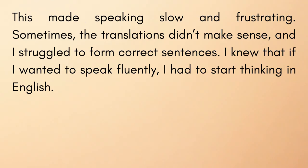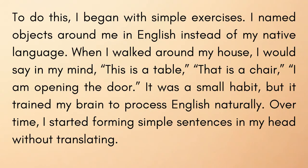I knew that if I wanted to speak fluently, I had to start thinking in English. To do this, I began with simple exercises. I named objects around me in English instead of my native language. When I walked around my house, I would say in my mind, "This is a table, that is a chair, I am opening the door." It was a small habit, but it trained my brain to process English naturally. Over time, I started forming simple sentences in my head without translating.